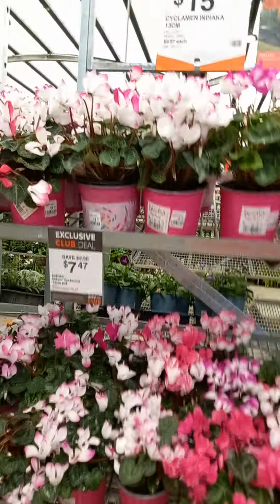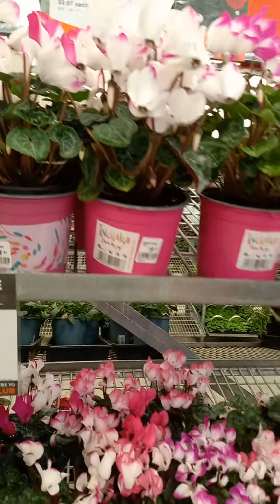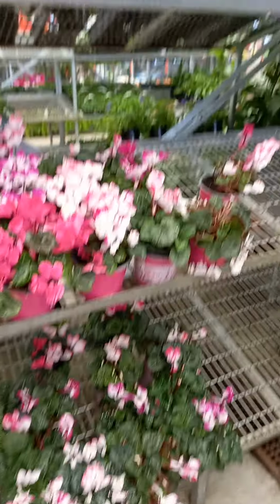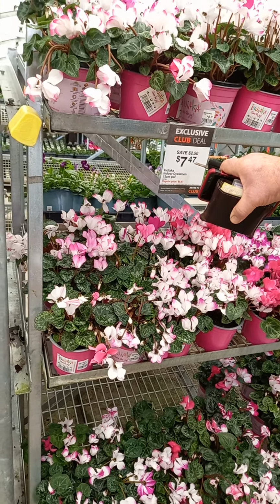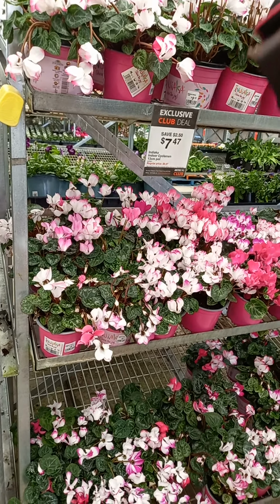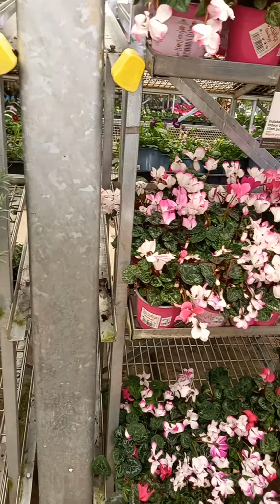Oh, look at that. That's got a nice cyclamen. That one there. What? 7.50 for one. Two for $15. That's $7.50 then, isn't it?